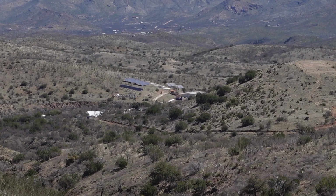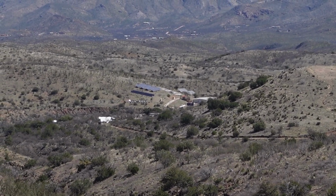Some kind of complex down there. I don't know what that is. Requires a lot of power for all the solar panels, though.